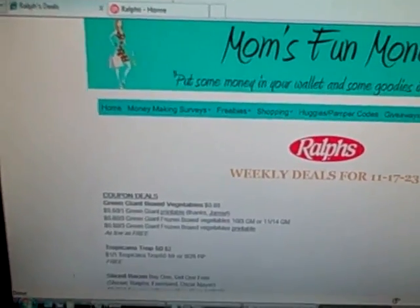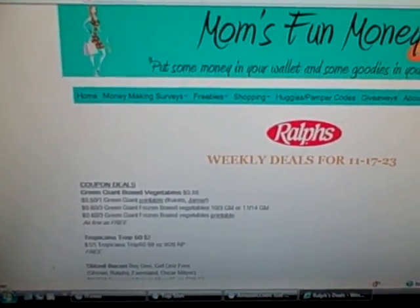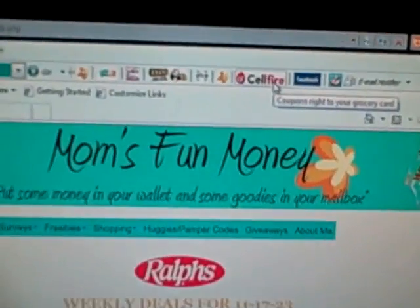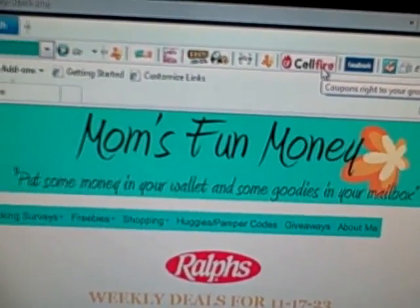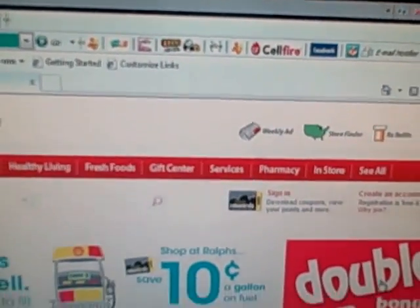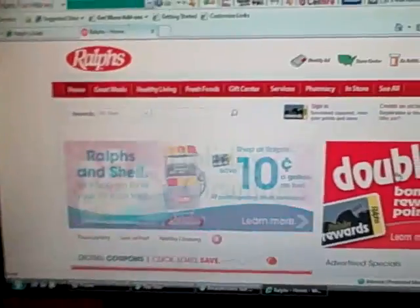After we've done that and added those to our lists, we're then going to click on Sellfire if we've got a store near us that accepts Sellfire coupons, and add those to our grocery store reward cards, along with any grocery store websites that we may be able to visit. We're then going to put all of our coupons together.